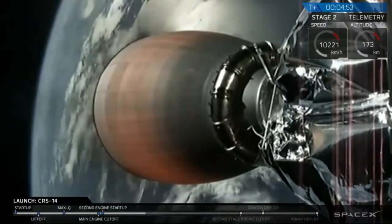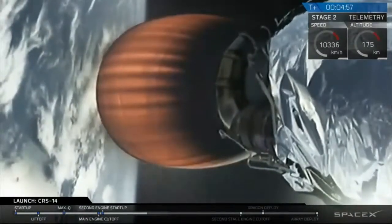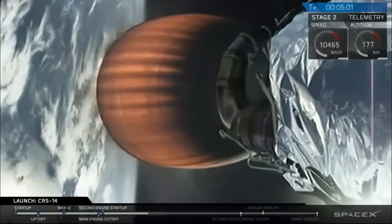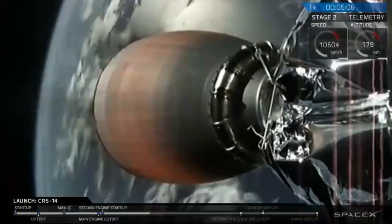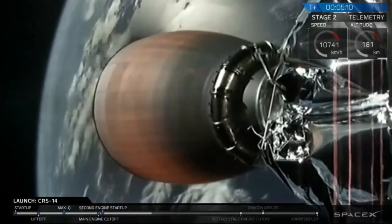We do not have a drone ship out there in the Atlantic Ocean, so we are not covering this portion of the flight, though you will probably hear some callouts in a few minutes on entry burn of the first stage. Since that's not our primary mission and we're not intending to recover that first stage, we will just be focusing on second stage right now.